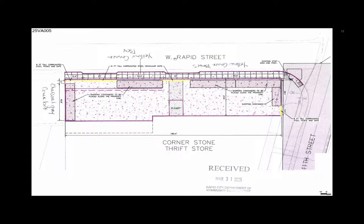So there is 1 Connex container that you'll see there on the left-hand side of the screen. That will be along the west property line. That one and then the 3 that front West Rapid Street will be the largest Connex containers. Those will be 8 feet by 40 feet long. The one that fronts 11th Street over here is a smaller Connex container, which will be 8 feet wide by 20 feet long.